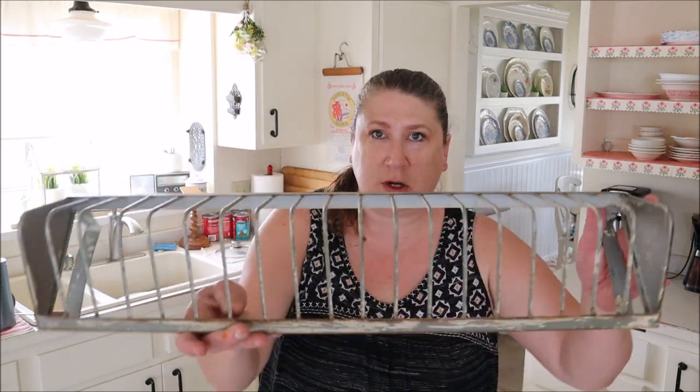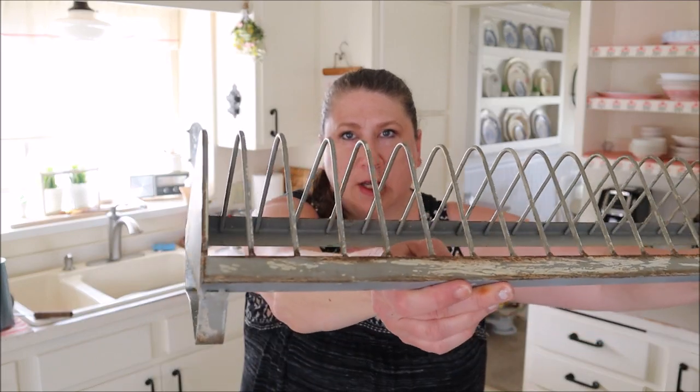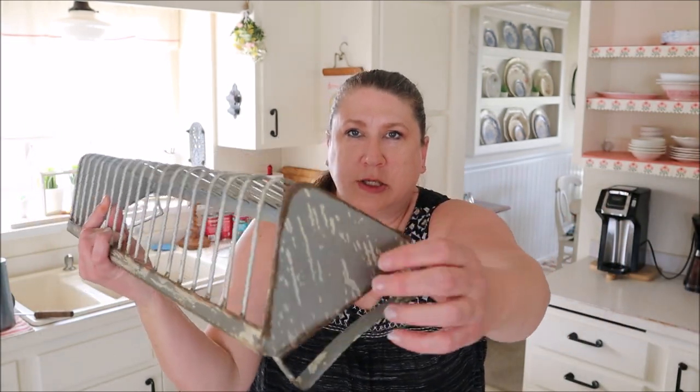Alright, so then the other thing that I picked up is this right here. I don't know if you're going to be able to see it very well, but it is a plate rack. I found this off of Amazon. It's got a rustic kind of look to it. It's a metal sort of situation.